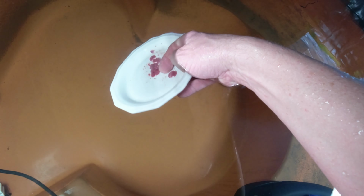Let's see. They eat it a lot faster than the bloodworms, too. Wow, that stuff sinks quick. I think that's the fastest sinking food that we've had so far. All right, I'm going to put this camera in a waterproof housing and finish up with a little underwater video.